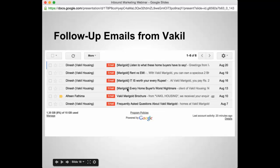And here they have given some insights about the legal troubles that people who buy houses will face, or people who are facing such legal troubles. So, every home buyer's worst nightmare. Here you can see that every home buyer has some objections. What if I land into some legal troubles if I buy a house from this particular builder? So here they are actually removing the objections and also trying to build relationship and trust.